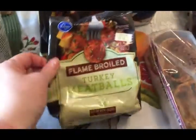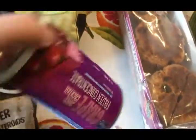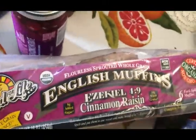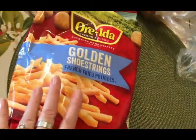I got two bags of these turkey meatballs. We had these at New Year's and they were delicious. I really liked them. Got some frozen grape juice concentrate. Got some of these Ezekiel sprouted grain English muffins for breakfast for me. Got some shoestring French fries. These are to go with the chicken strips with our dinner tonight.